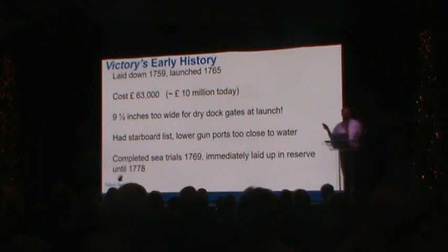Holy moly, naval architecture gone wrong. She was too wide to get out of her construction dock. Wouldn't you think someone might have measured this before? But by carving down the sides of the graving dock, they were able to get her out. But she listed to starboard and her lower gun ports were too close to the water. This is not good naval architecture.